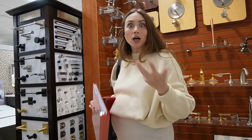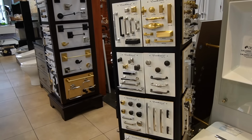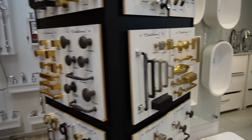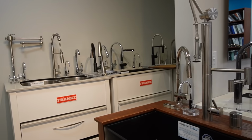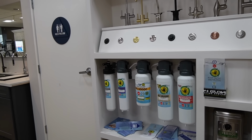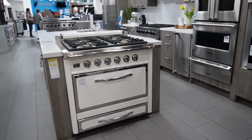Hardware and faucets. We need to pick our faucets, our pot filler. Might as well look at everything while we're here. For sure I want to do all vintage hardware for the cabinetry, so I'm not going to be looking at any of this stuff really, but it's good to see it in person. I definitely want to look at the faucets, specifically at Kohler. We also want to do a water filtration system, so I'm going to be doing some research on which ones are the best.